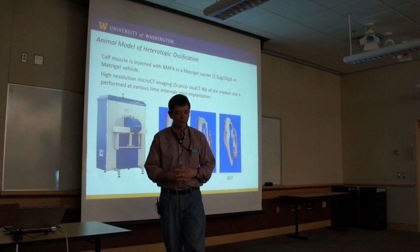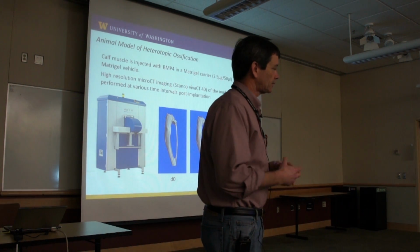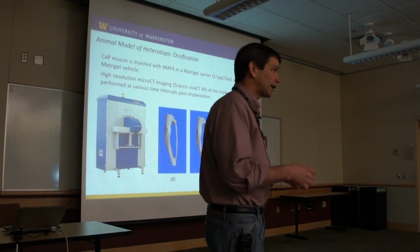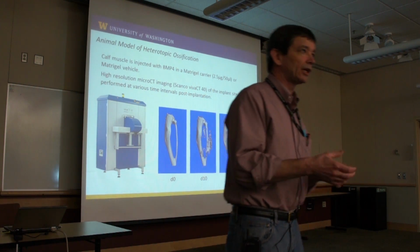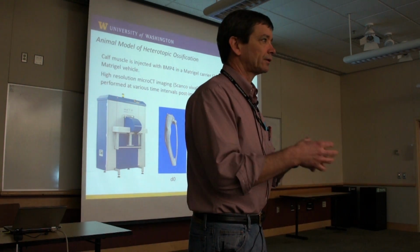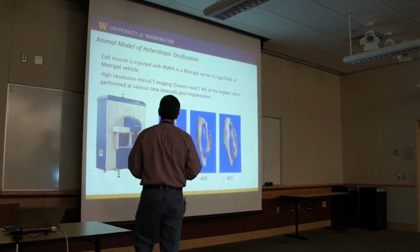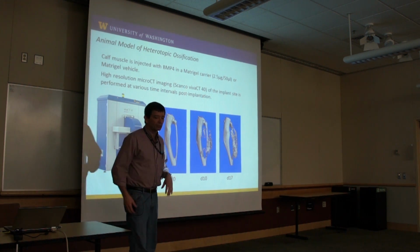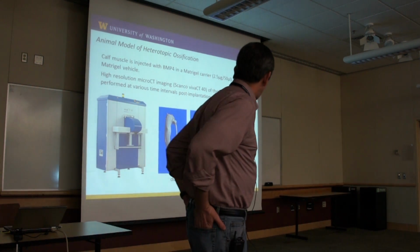And if you know about heterotopic bone, it has all the same features as normal bone tissue. It's vascularized. In these particular models, it'll actually develop a cortical shell, and it'll have a nascent bone marrow inside of that tissue as well. So it's a very standardized model for looking at heterotopic ossification.